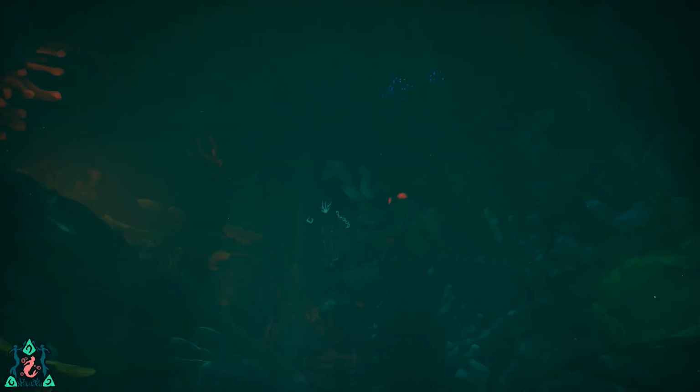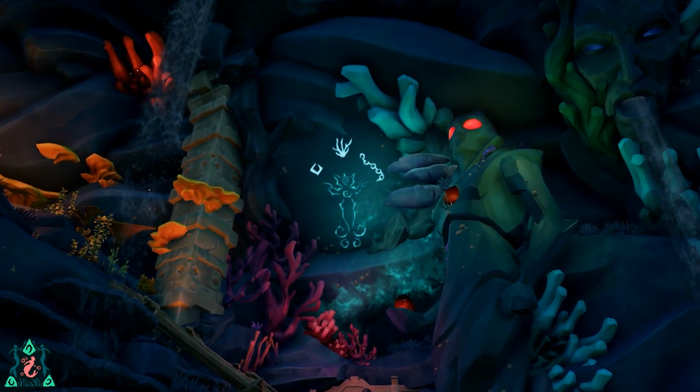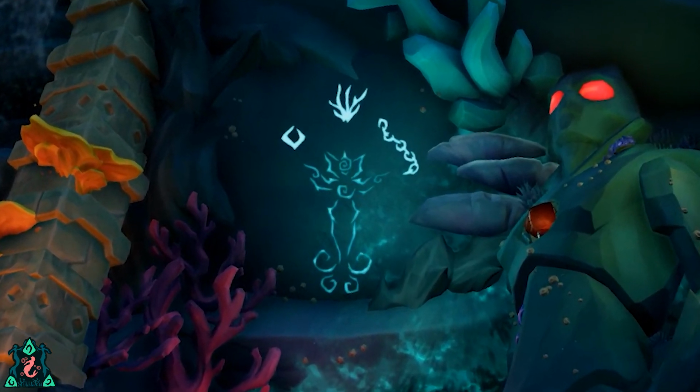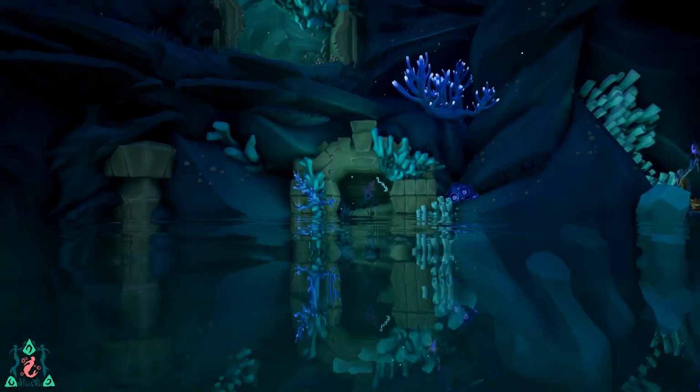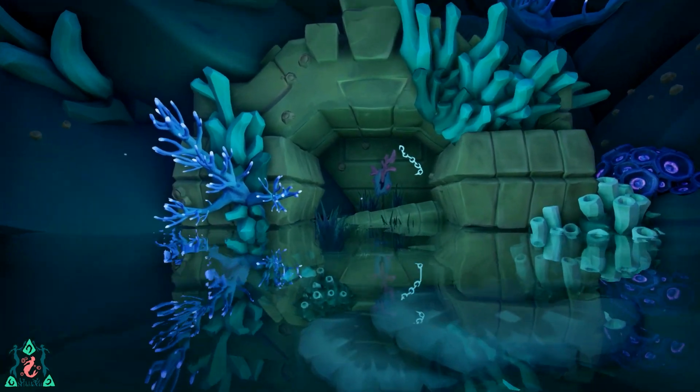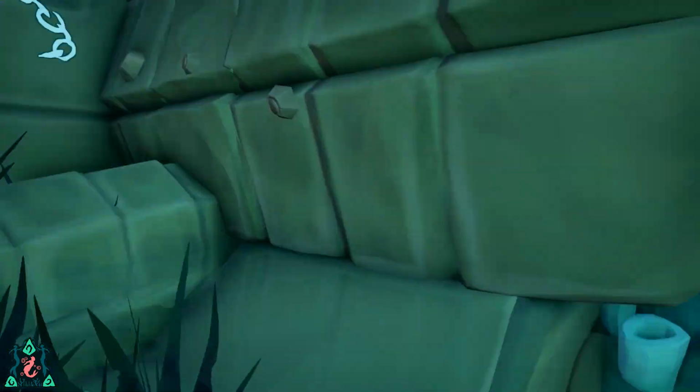Once you're done reading that, if you look on the wall, you'll see this picture of a merfolk, and then 3 symbols above them. The gem, the coral, and the chain. The order of these is very important. On the walls of this room, there's 3 little alcoves, each with a different color of coral. 1 blue, 1 yellow, and 1 red.